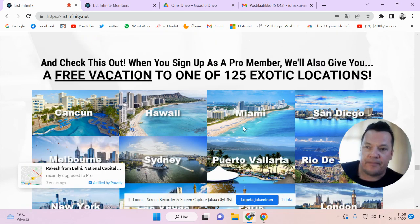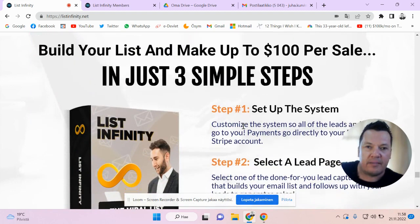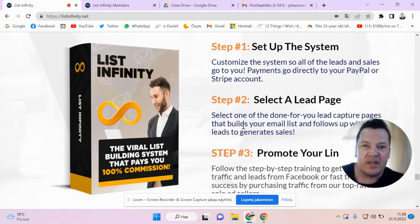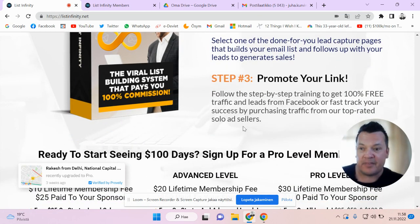Also, there are hotel vouchers to 125 exotic locations when you get the pro level. And it's really simple to use, just three steps: set up the system, select the lead page, and promote your link. That's it. And with this system, if you want to start your online business, you save so much time.